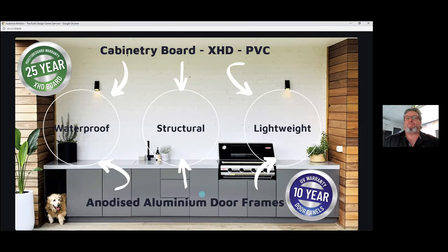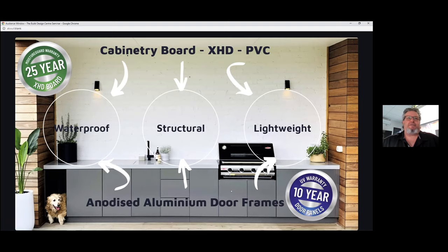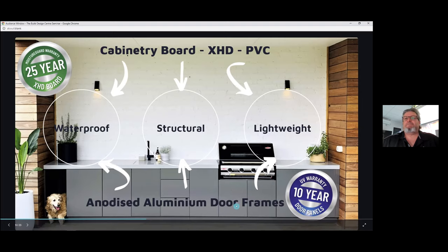So all the materials we select are for a reason, and the main reason we look at is product warranties. Our doors and drawer fronts have a 10-year warranty on UV stability, meaning direct sun isn't going to fade them. The board has a 25-year structural warranty on moisture resistance. So that's the guts of our system, and it works super well.